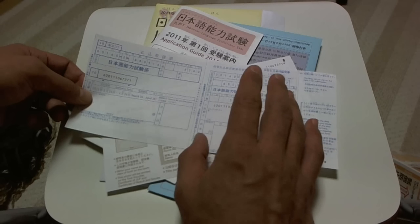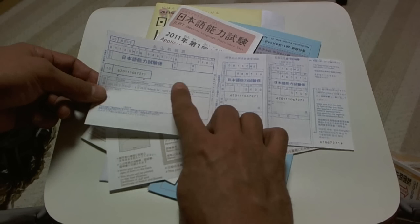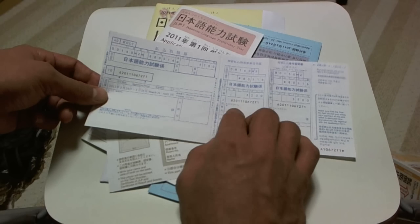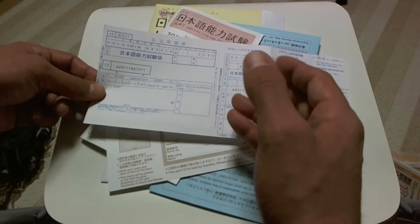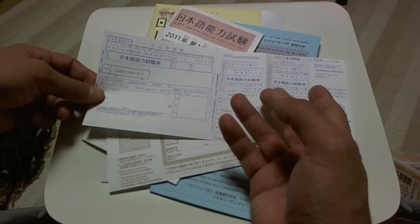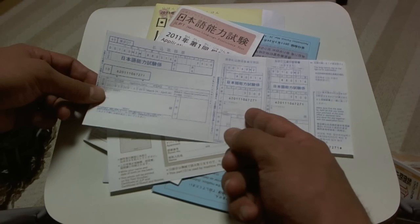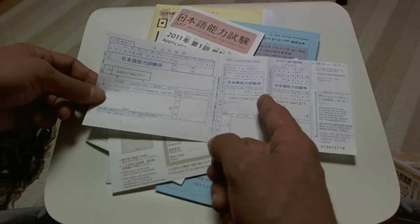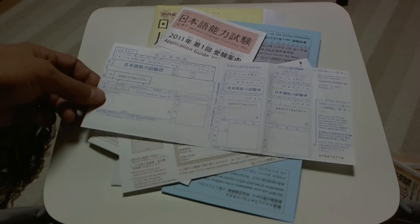And if you're going to do it at the ATM, you're going to need to fill out this box and this box with your name and address if you're going to send it in via ATM. Now, the advantage of paying at the ATM over the counter is that the ATM is 80 yen. That is the processing fee to pay this. At the counter, it is 120 yen. So you save 40 yen by going to the ATM.